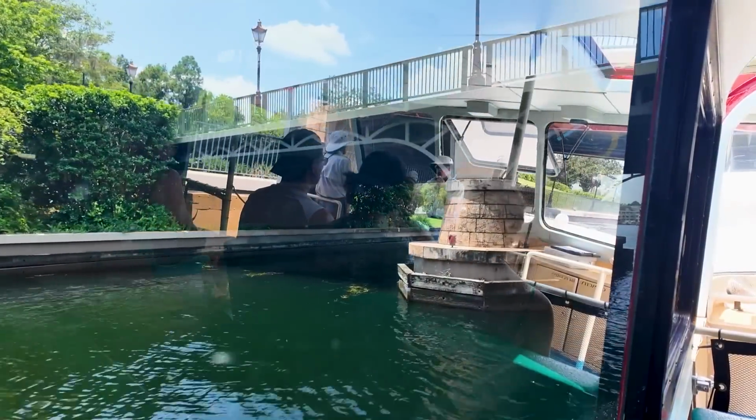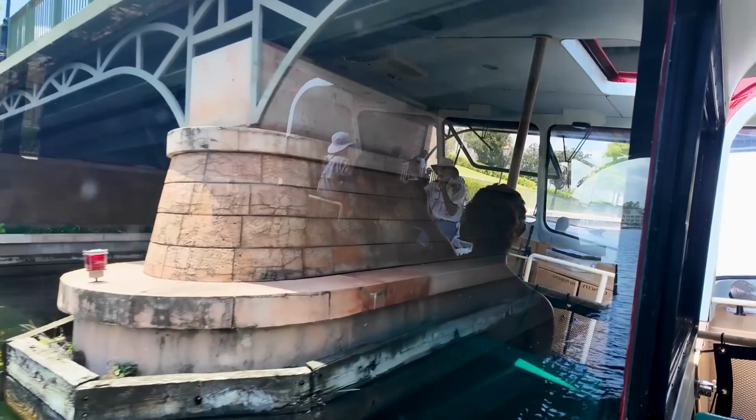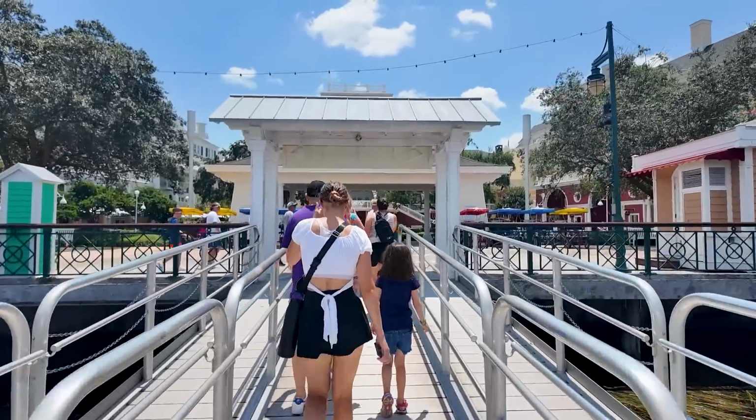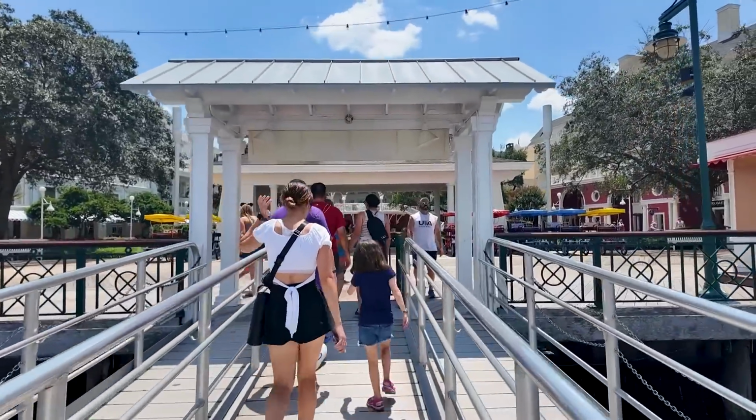Now if you're going just for the boat ride, it's going to be a 1-hour round trip. Sit back, relax, enjoy the ride. Boardwalk in just a few minutes. A very easy 3-minute boat ride over to the boardwalk saved us some steps.